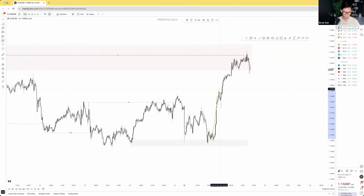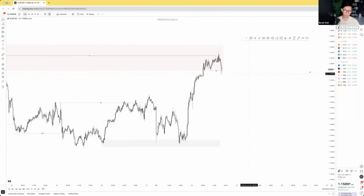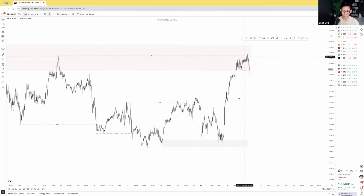So in this case, you can see price was creating this very subtle internal structure right here. And we did get a shift to the downside recently, right? So price pretty much came down there, giving us a fractal market shift right here. Okay, this could be the first sign that tells us that price is potentially shifting bearish.